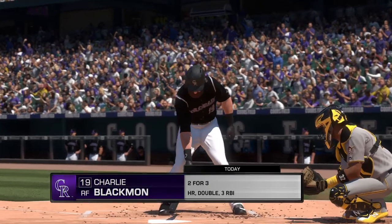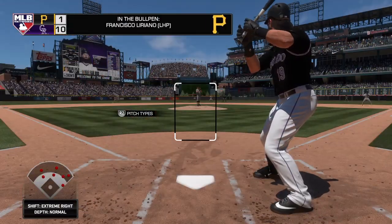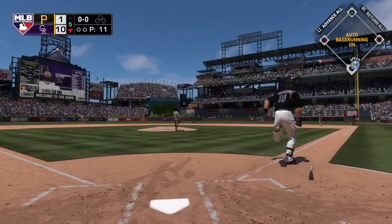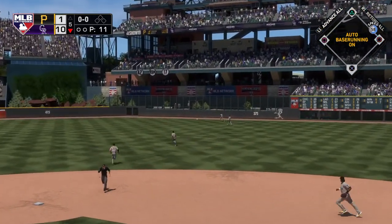Now back to the top of the lineup. Stepping in, Charlie Blackmon. He went deep to the tune of a 3-run job his last time up. Infield shifted well to the right. Here's the first pitch. Line toward right center. And this is going to find the gap for his 3rd hit of the afternoon.